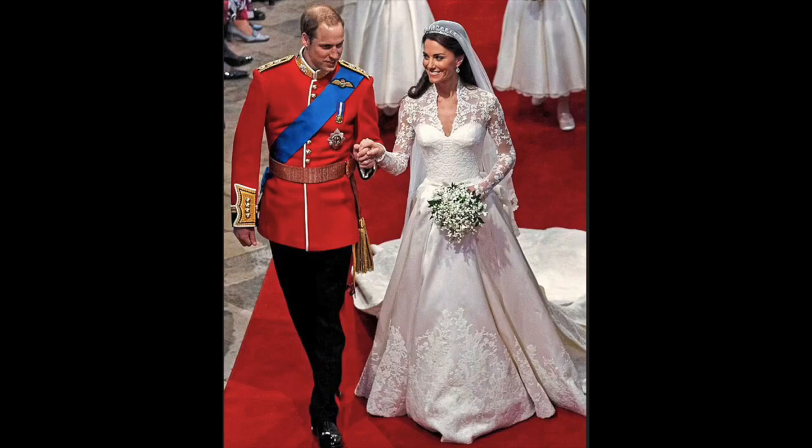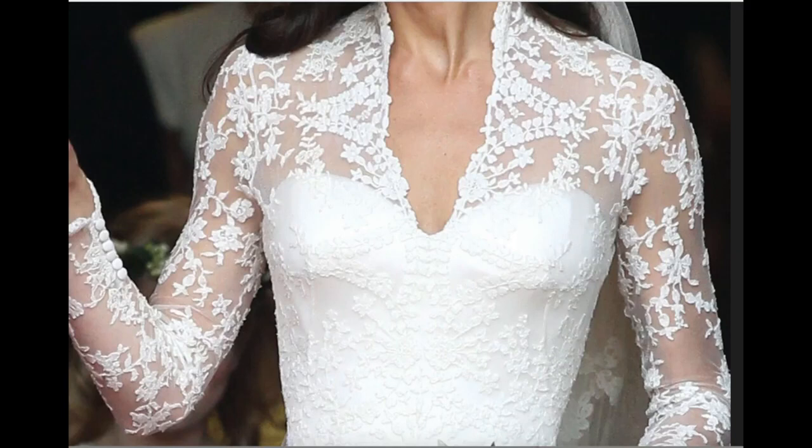Now there was a very delicate pattern of lace across the bodice and skirt, which was handmade by the Royal School of Needlework based at Hampton Court Palace, using the Carrickmacross lace-making technique, which originated in Ireland in the 1820s. Now Kate's veil did have some symbolic flowers sewn into the lace pattern. These included flowers from the United Kingdom: the rose, thistle, daffodil, and the shamrock.